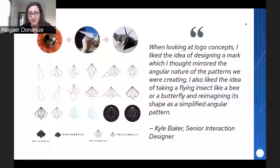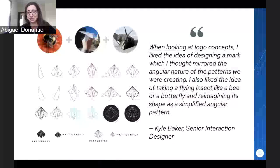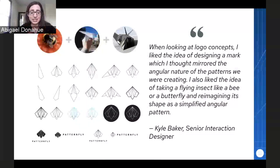And as you can see in this quote from our very talented designer, Kyle Baker, when he was working on this logo, he really wanted to capture the angular nature of some of the patterns we were working on, as well as draw some inspiration from flying insects, which is pretty cool because it's like a nod to the fly in PatternFly. You can see here in this image how the logo has evolved.